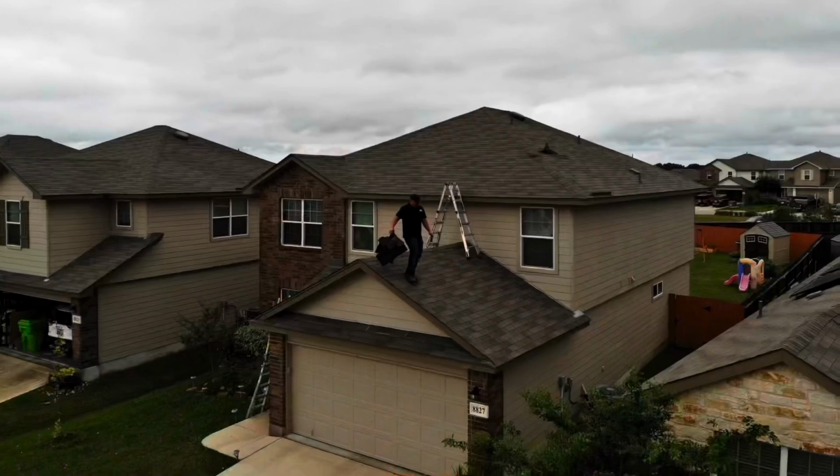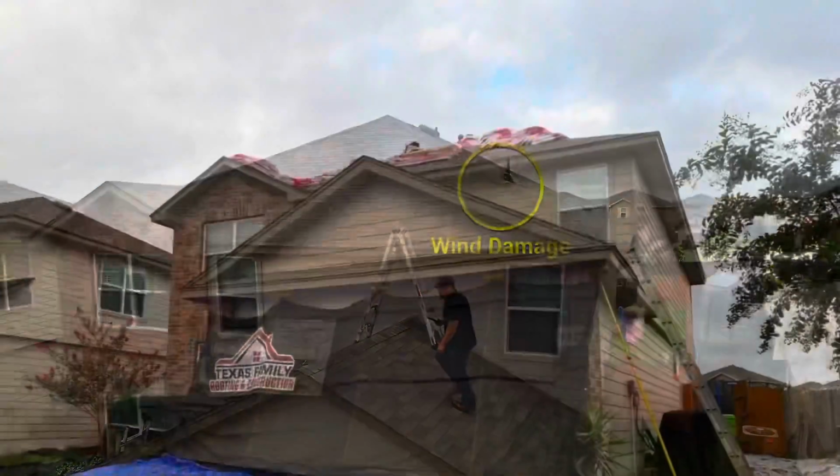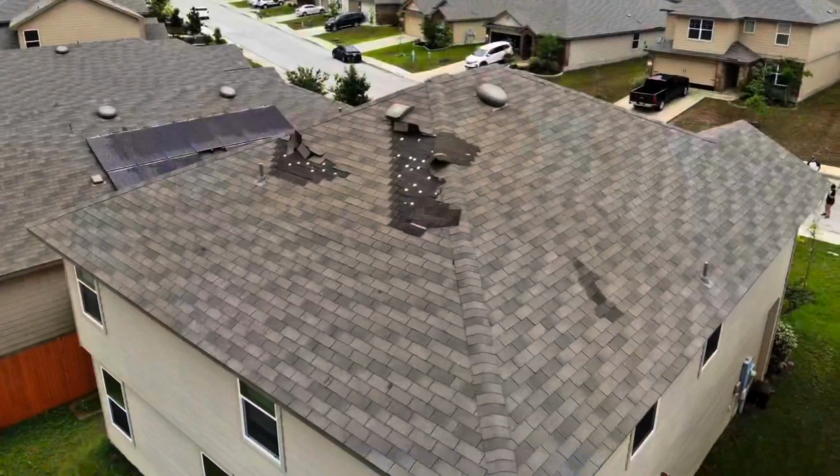So when we come to your property, what we're going to do is check out the entire roof, starting from the ground. We're going to do a perimeter check. We're going to walk up on the roof, do a physical hands-on inspection of your roof, and then we're going to take it to the skies with our drones to bring the roof down to you, giving you a bird's eye view of exactly what's going on up there.